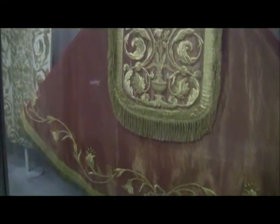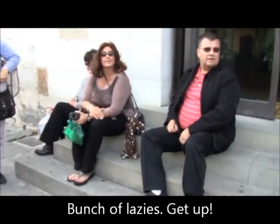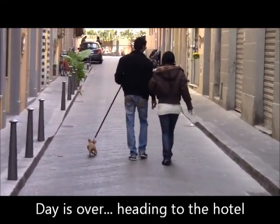This robe is for, I guess you call them, the husky-sized people. And here's our group, all tuckered out and tired and sitting down except for one trooper. Italians have really big dogs.